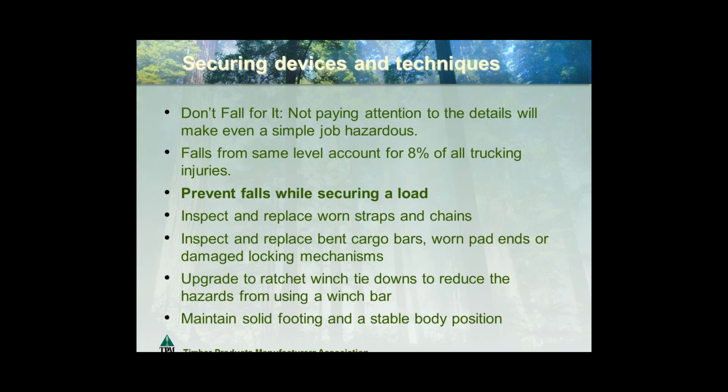So some of the precautions to look at when you're securing your loads, pay attention to the details that can happen, slipping and falling, and how you are securing your body. You're so worried about securing the load, well, secure your body. Falls from the same level account for 8% of all trucking injuries. Falls from the same level means you're on the ground and you fall down. And that has to do with those levers. If you're pulling it and all of a sudden it gives way, it'll throw you down.